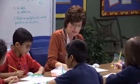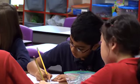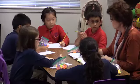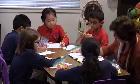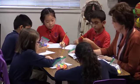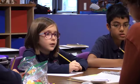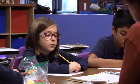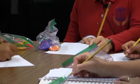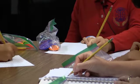So six times I have three, and we're writing these horizontally. Six times three is how much? 18. Oh, is it 12 or 18? 18. Can you prove it? 6 and 6 is 12, and 6 more will be 18. 6 times 3 is 18. Underneath it, let's turn it around. And we have 3 times 6 equals 18.